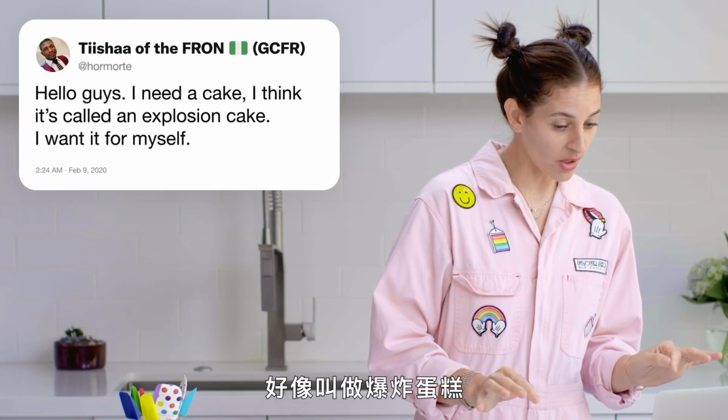@Hormorty. Hello guys, I need a cake. I think it's called an explosion cake. I want it for myself. Well, I can't send you one, but I can definitely show you how to make one.